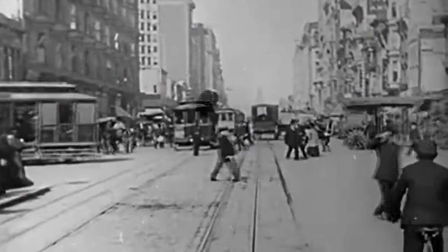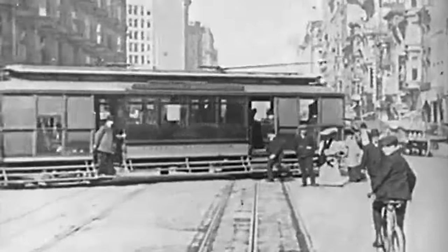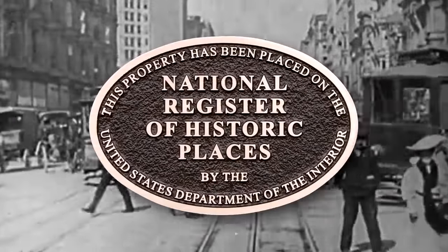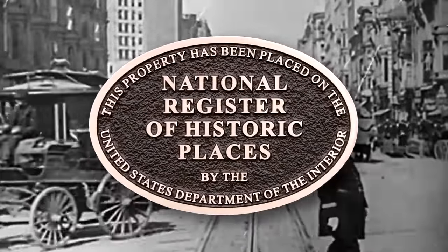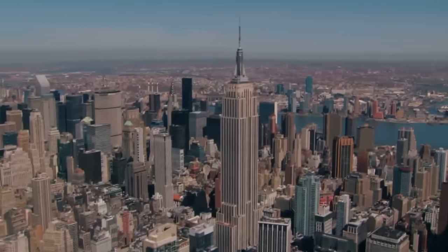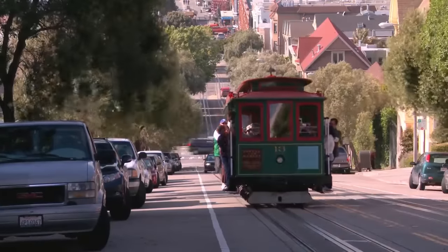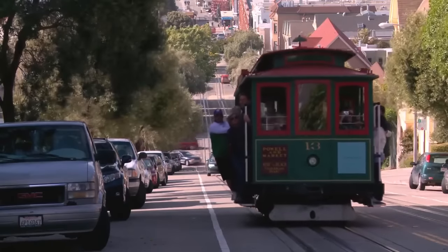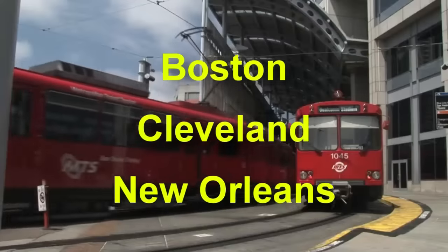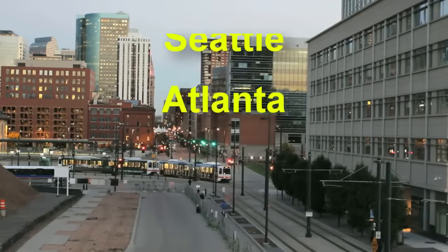These San Francisco cable cars have been part of the city for more than 140 years. In fact, cars just like me were made a National Historic Landmark in 1971, joining others like Hoover Dam, Pikes Peak, and the Empire State Building. While you might have to come out to California to ride me or the other cable cars, the streetcar is still around many parts of the country today. Cities like Boston, Cleveland, New Orleans, Philadelphia, Seattle, Atlanta, and many more have them.